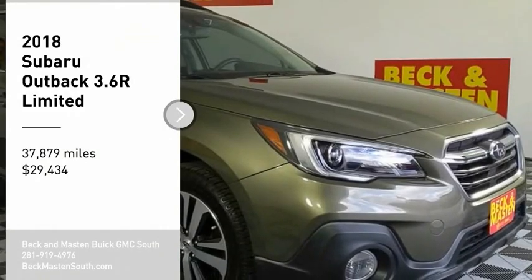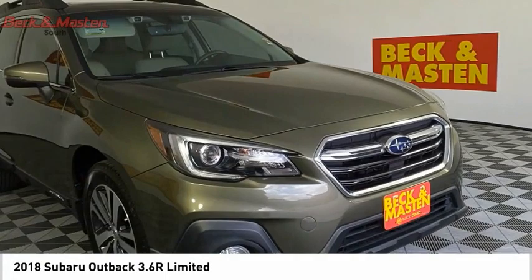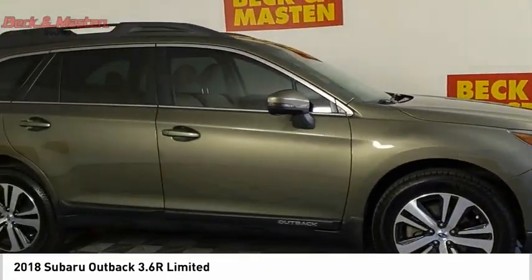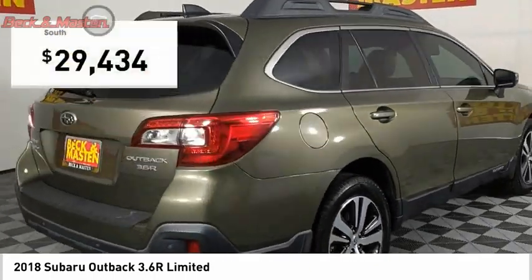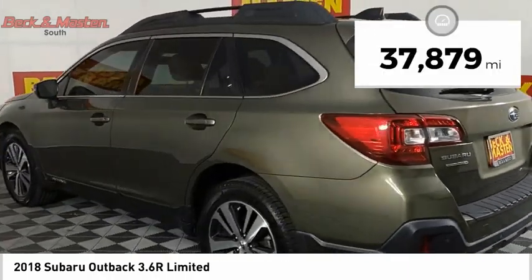Stop by and take a look at the 2018 Outback. Take the go-anywhere capability of all-wheel drive and plenty of room for cargo and companions, and you've got the Subaru Outback. Let the adventure begin, and it is priced below $30,000. This vehicle has less than 40,000 miles.